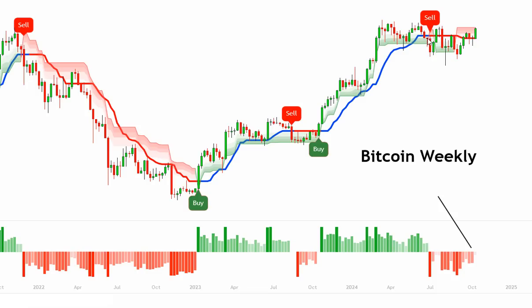The critical mass line, it's gone sideways, but it's red. Okay, we're above it, but it's red. It's got to flip back to blue. We got to hold above it. It's got to start rising and not go flatlined. Again, we're at the moment of truth. If the bulls can flip the signals, then that'll be bullish.